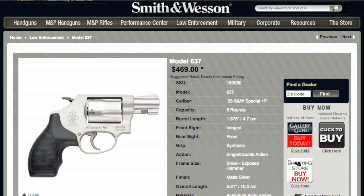Now, a lot of people think the Smith & Wesson revolvers are really expensive, but you can regularly get this gun for between $360 and $385. That is not a lot of money for a gun that is such high quality.